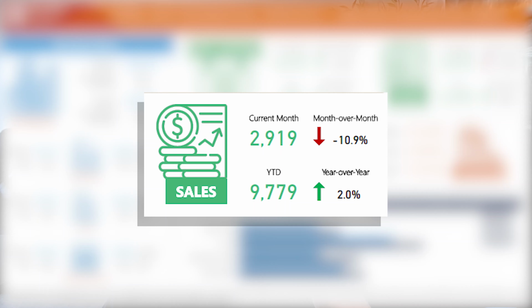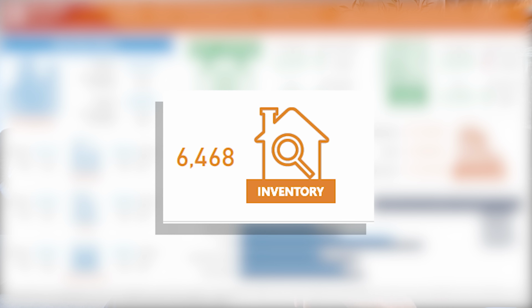I'm going to be keeping an eye on that in May to see what happens. Maybe we just had a bit of a lull. It was still a strong market overall for April. It was just less than last month and a little bit less than last year too, I believe. So if we look at the year-to-date numbers, we're still up so far for how many sales have happened this year. We had 9,779 sales this year, which is up 2%. Our inventory is sitting at 6,468 at the end of April, essentially, for the greater Edmonton area.